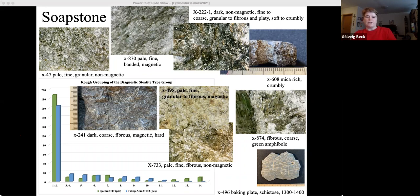Only 5 to 10% of the grouped collection was fairly fine and compact steatite, while the rest was fairly coarse-grained and looser, for example, containing a lot of hard and fibrous crystals of amphiboles and plates of biotite, and was therefore likely not very good steatite without enough talc to bind the material together. Only one baking plate fragment of schistose steatite was found at Igaliku, that is likely Norwegian. Otherwise, the feeling is that this is most likely Greenlandic soapstone rather than Norwegian soapstone.